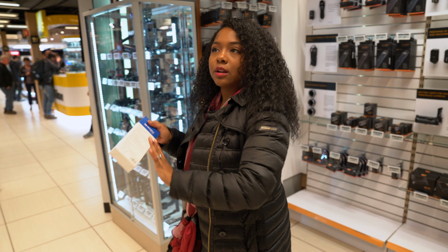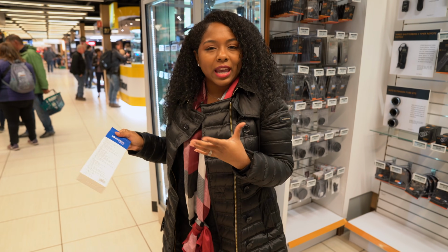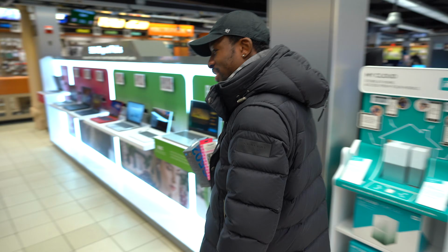What I like is that even though it's like a really big store, it's organized. Like you have your tripods and your plethora of tripods here, and you kind of know you're in the camera department. So I need to keep on moving, stay in this department to find the mic. Cool. Imagine if I got a laptop too.